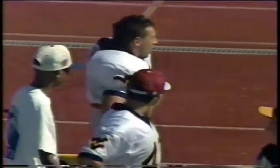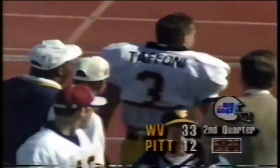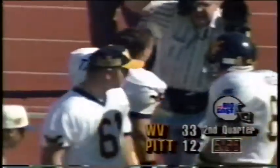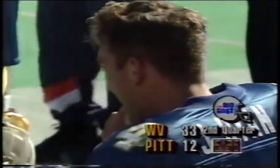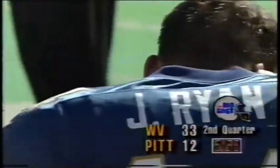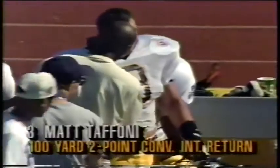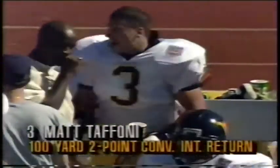I'm telling you, as the bees start to swarm, I'm telling you, everything is happening here at Pitt Stadium today. And Pitt Panthers, I mean, what do you say anymore? 33-12, and they did. That play happened after a timeout. 100 yards. 100 yards by Matt Tafoni.